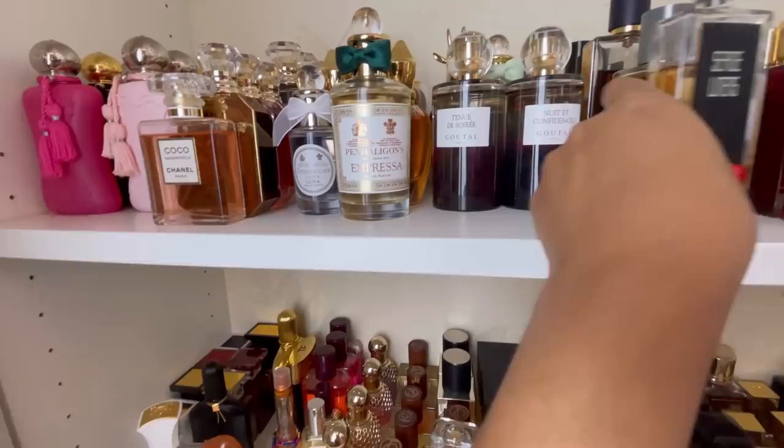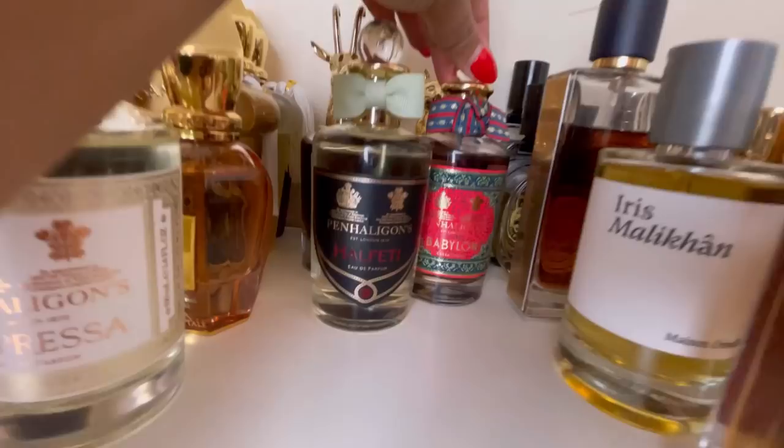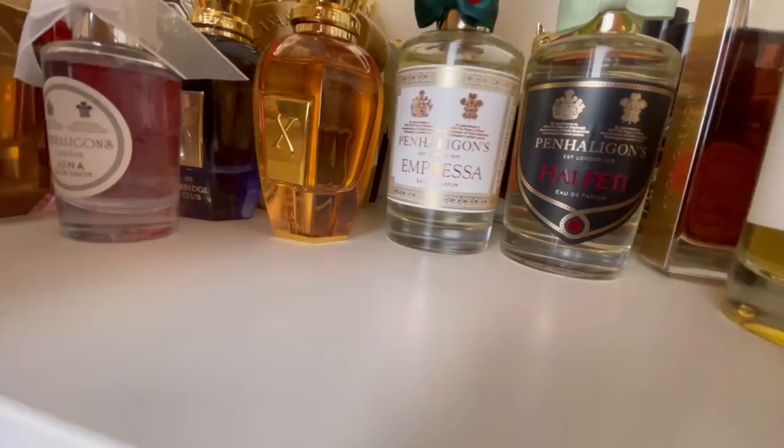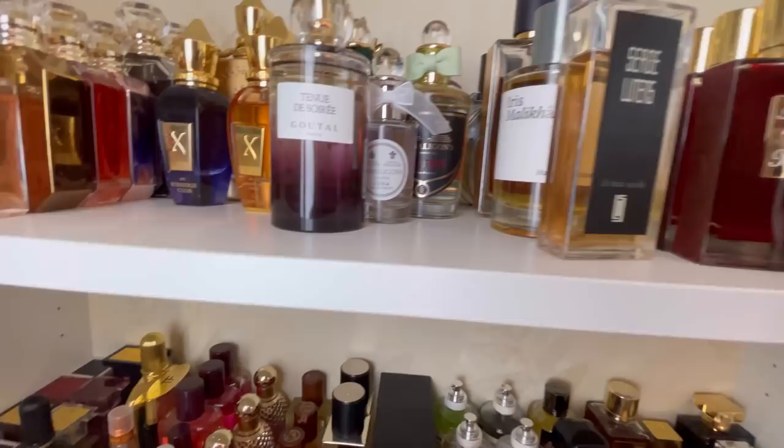And then I have some more. Let me move these two from Penthaligon back here. So that is my little Penthaligon collection. I don't wear them too often. This one is really pretty Babylon. Pretty, no, it's intense. Let's be real, it's intense. And then this one here is another intense fragrance. So I do like that Penthaligon a lot. They have beautiful scents.